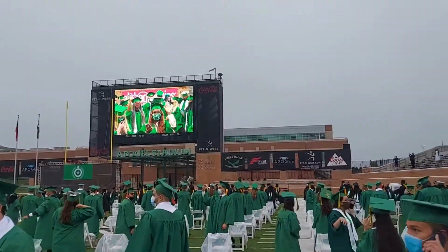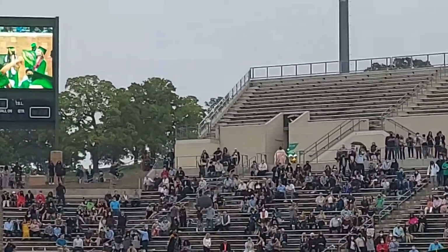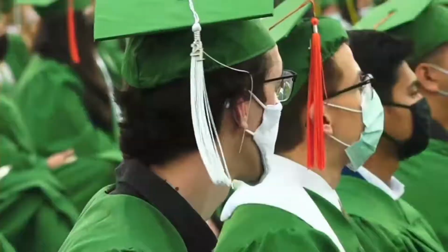I'm right here. There's the big jumbotron right there, all the way over there. And the red shirt right there on top, that is Georgie and my parents, and my family watching.